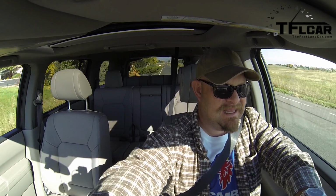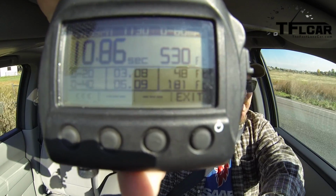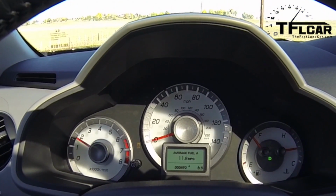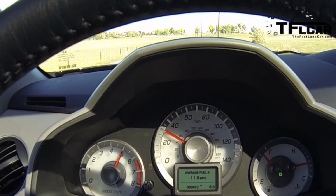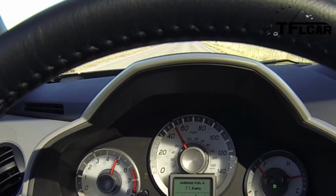10.86. So that was about a second faster than what I did before, because I was down close to 12 last time. Let's see how this gear changes really smooth.